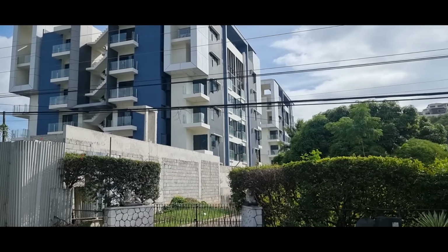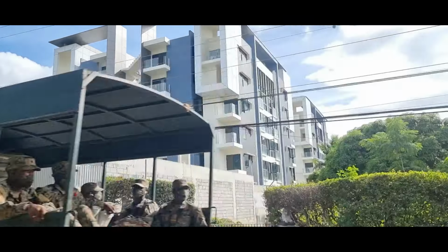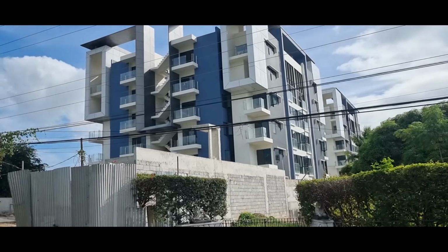Alright guys, so it's two towers and the drone shots will give you guys a lot, you know, better views. So you guys definitely stay tuned for the drone shots. Watch to the end.